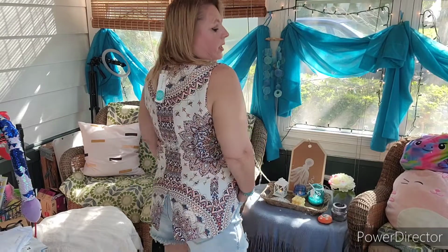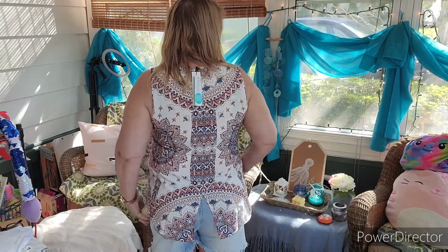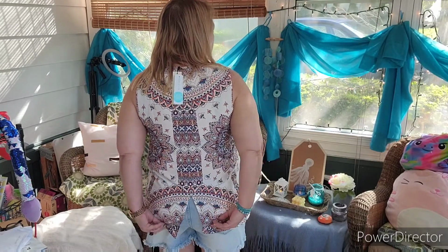So the shorts are nice. They're comfortable. I like the light color. I like the length of them. They're not too short. All right, so there's a little kind of detailing in the back here.